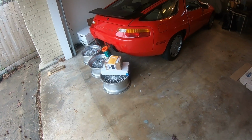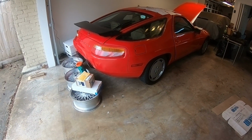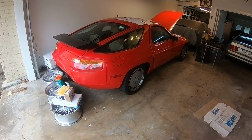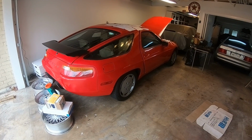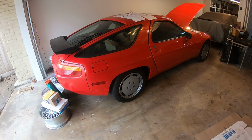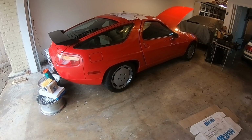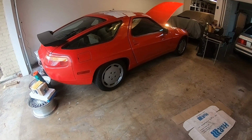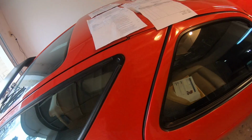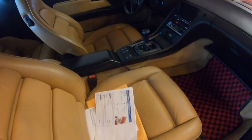Hey guys, it is Super Bowl weekend, Sunday, and I just wanted to share the latest addition to the Rusty, can't talk, Slow and Rusty family. It's a 1987 Porsche 928 S4 5-speed. So yeah, it has a third pedal, and you can actually roll through the gears.